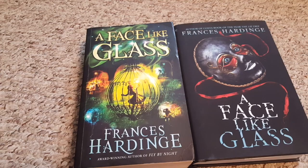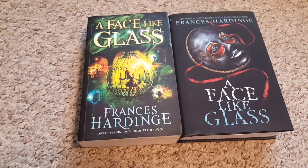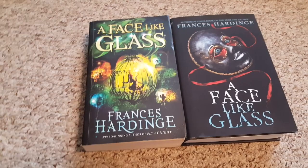But I really, really like both editions and the way they both put so much into making you feel drawn in as you read. And I am so excited to finally read this book. It's definitely on my to-read list this year. I just need to make time for it.